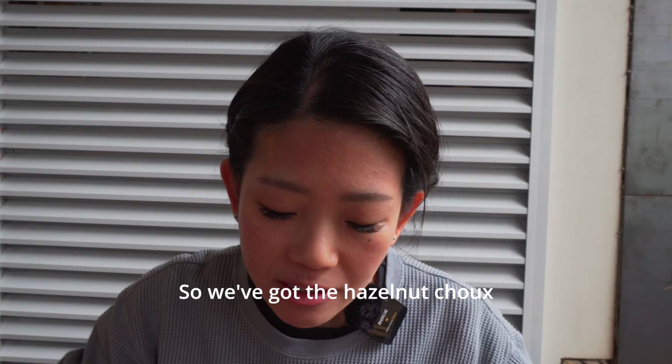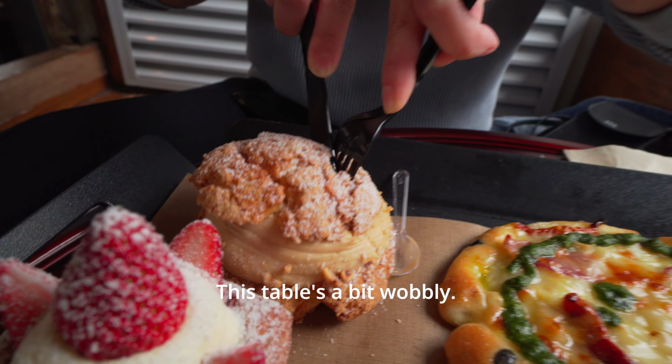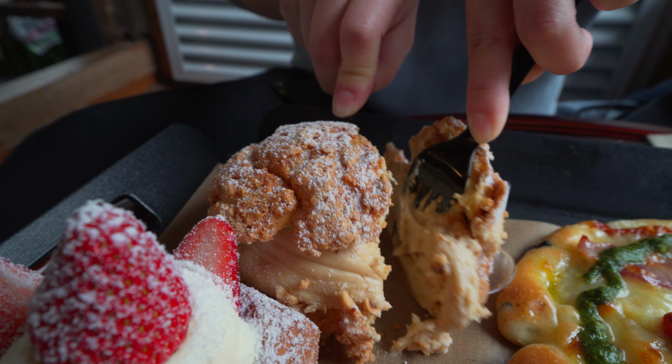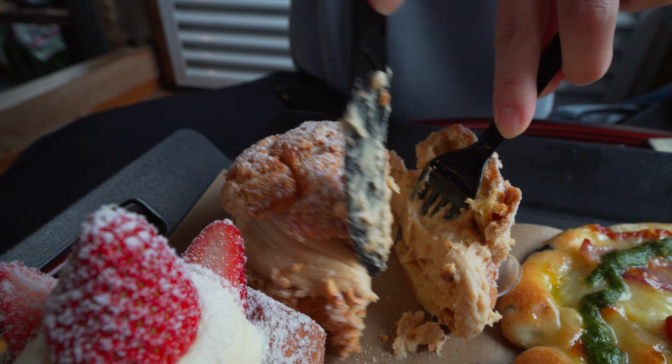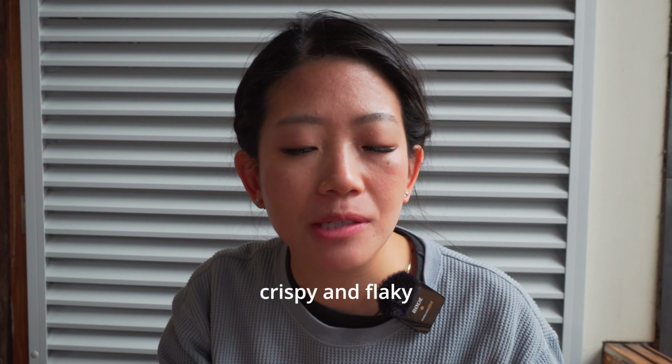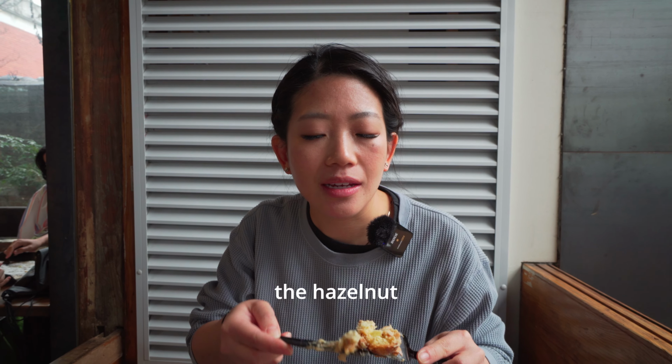So, we've got the hazelnut choux. This table's a bit wobbly. This might end up disastrously. Here we go. Yum. Pastry's nice and crispy and flaky. And the hazelnut cream tastes like hazelnut. It's actually quite good.